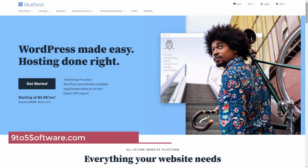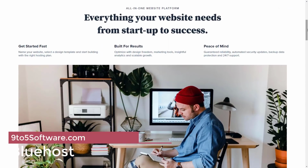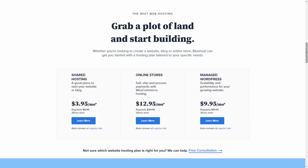Bluehost. Bluehost supports PHP version 7.0 through 7.3. You can customize your version with PHP handlers and configure the environment using PHP INI. Bluehost also offers a variety of non-PHP specific features. Check out our general overview of Bluehost below.